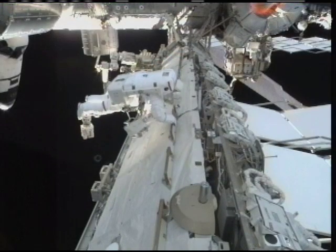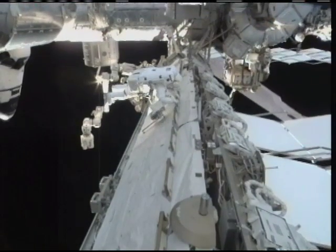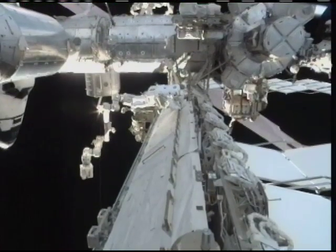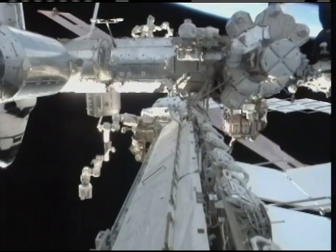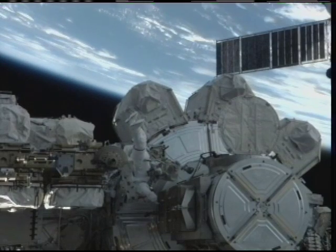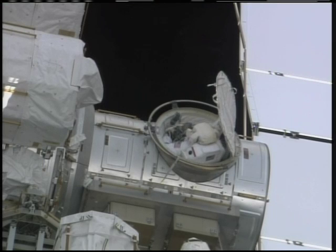This is Mission Control Houston. After a final tool inventory and cleanup of the work site for that get-ahead task to deploy a payload attachment system on the starboard side of the truss structure to make it ready for the arrival of future payload, the spacewalkers Mike Foreman and Bobby Satcher are now headed back hand over hand to the Quest airlock module as they are about to conclude this first of three planned spacewalks on the mission.